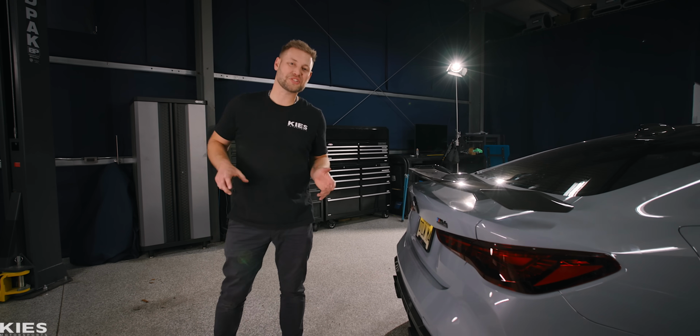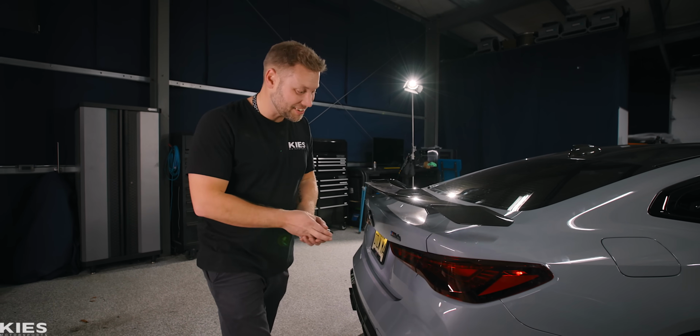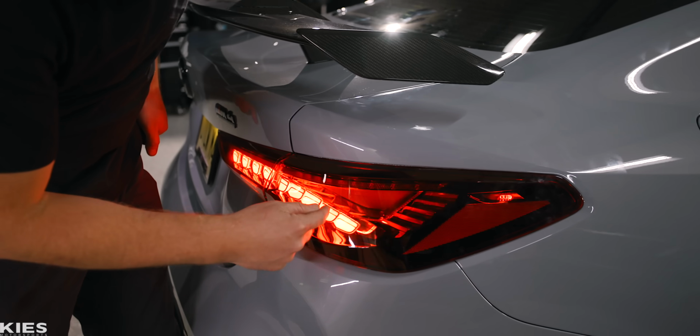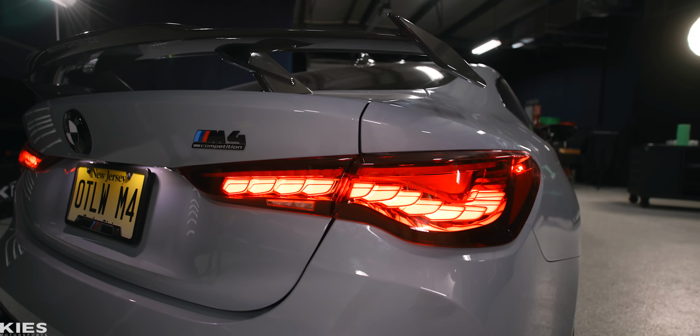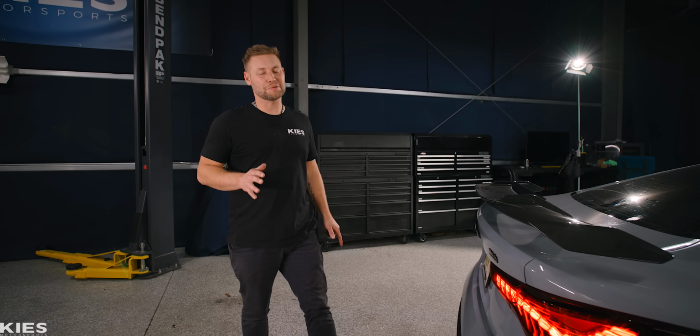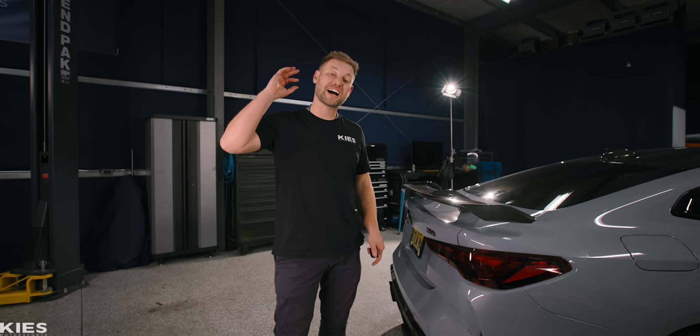GTS lights are installed, and dare I say, I think they look better on a G series than the F series. I love how these have the individual scales and it says OLED over there. It just looks so good. I'll be honest, I wasn't really feeling them before. After seeing them, this is one of those mods that I may need to do. With that, let's head on to the interior because we still have a ton to do.